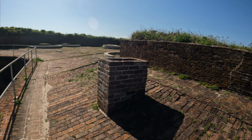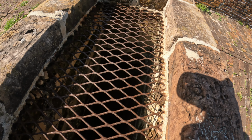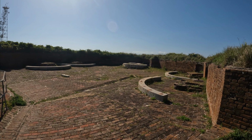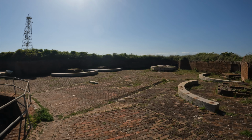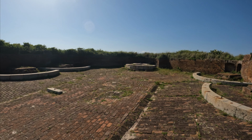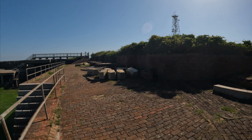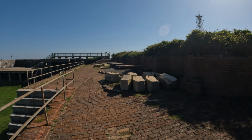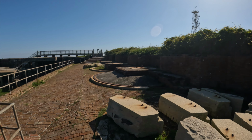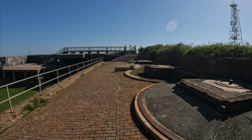This is a chimney for something, huh? Yeah, 5 more guns there. What's that? No, they lost it.